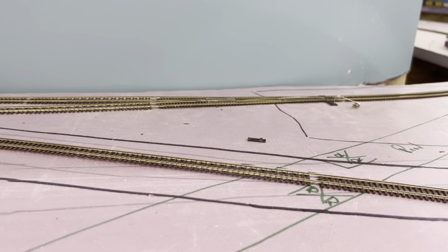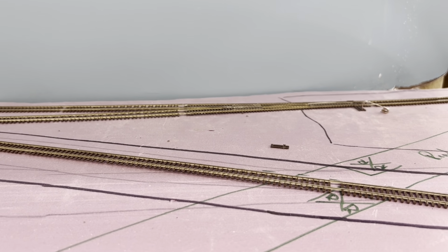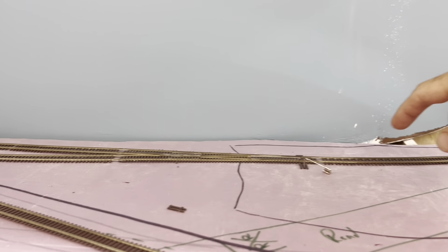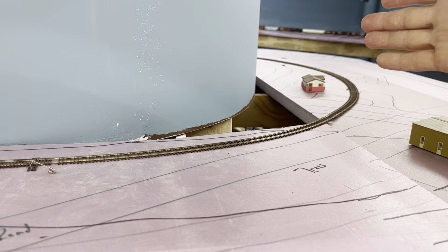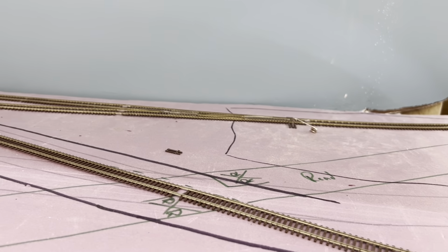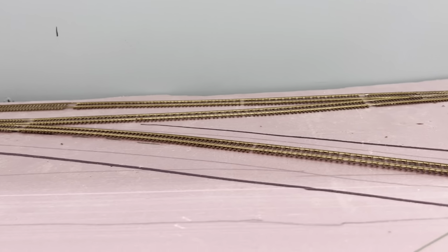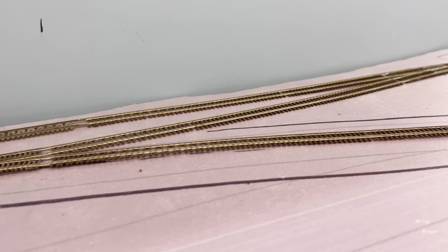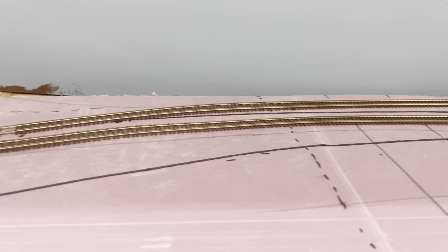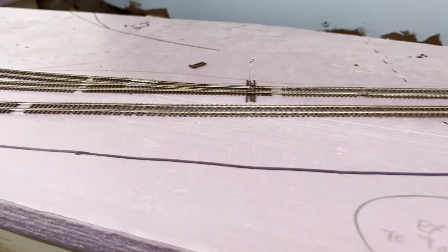Here's the division point here. In real time, in real place, this turnout is a lot closer to 6th Street crossing. You can see it from there. Sometimes things just don't work out exactly like you want, but it's good enough here. I don't want to throw things on curves anymore. Double track down to here.